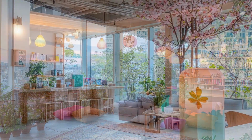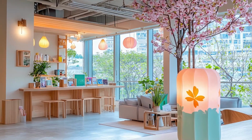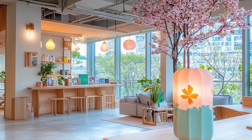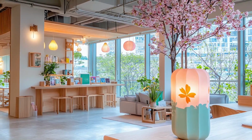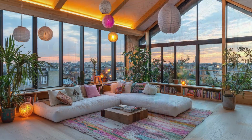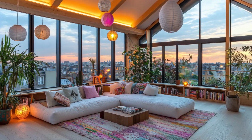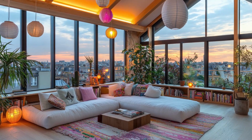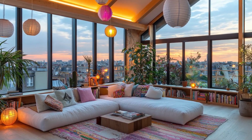Lighting transforms emotion. Instead of harsh spotlights, this decor leans on soft, ambient lighting. Pendant lights with handcrafted clay shades cast warm halos on surfaces. Paper lanterns, inspired by washi traditions, glow gently in reading nooks. Every light source is chosen for its capacity to comfort, to cradle the evening hours in intimacy.